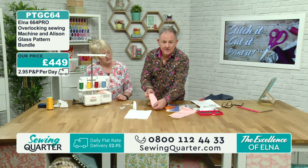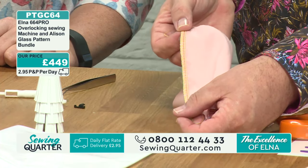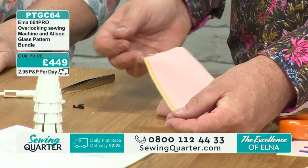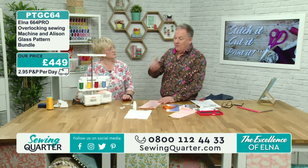So there's the top, and then the green at the bottom. It's so neat, isn't it? It's brilliant. £449 for such a brilliant machine.